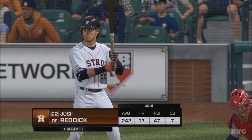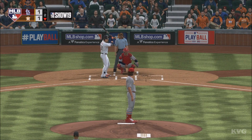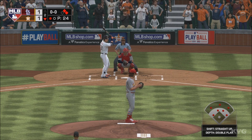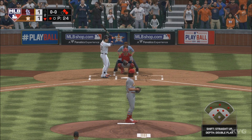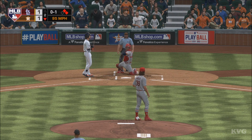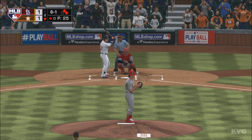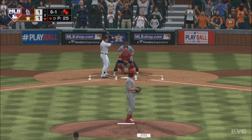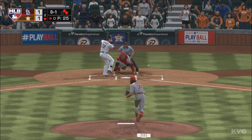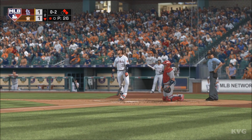Stepping in is Josh Reddick as he'll look to get the ball into the outfield and bring home what would be the winning run from second base. First pitch on its way. In there. 0-1. Hey, when you're in a tough spot right there, that's an excellent job by the pitcher to get ahead 0-1. He has now got this offensive player on the defensive. Reddick waiting, and now the pitch. Now a big fastball, and he's well behind it with the swing.